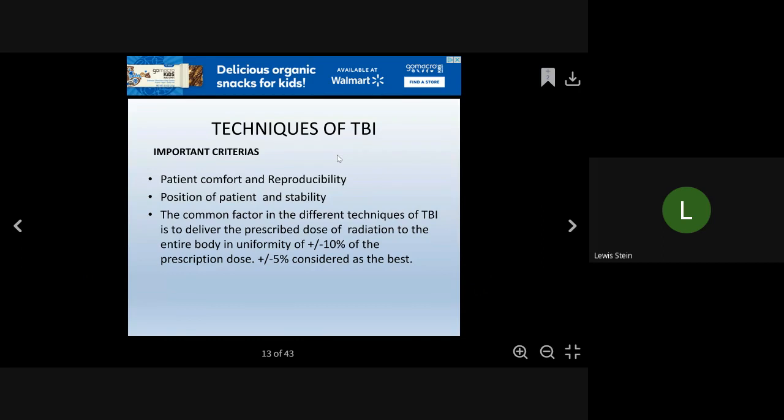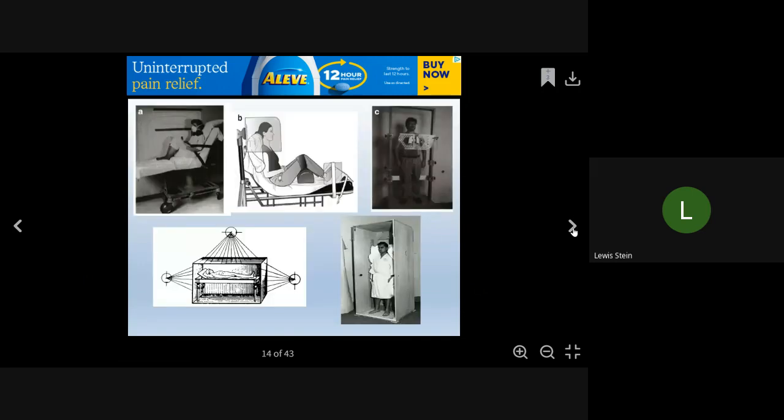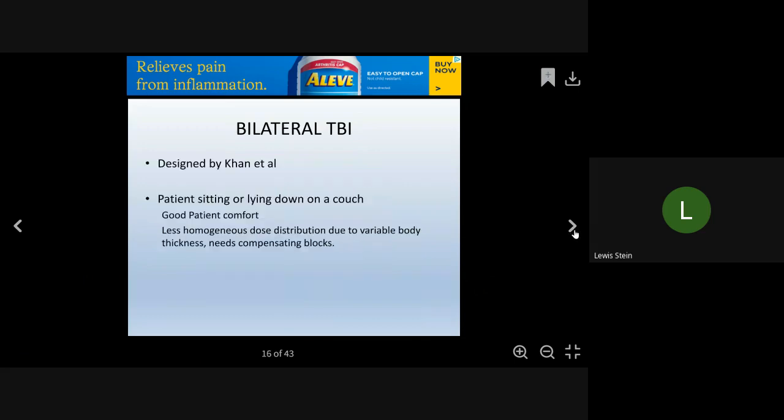To do it, you can continue to use the same technique, positioning and stability, to deliver the prescribed dose to the entire body in a uniform manner within certain parameters, which is either 10% and optimally 5% if you're able to do so. And they're just showing you some of the illustrations where we can see this. I don't know how much they apply to you. So here you're looking at whether this is bilateral, meaning you're trying to get it on equally on the same side, and they're showing you some positioning.